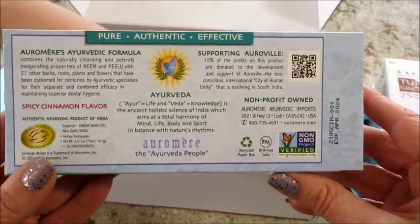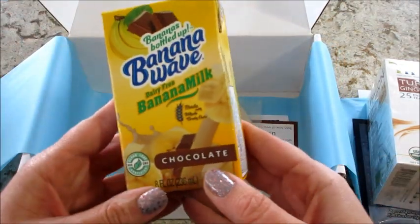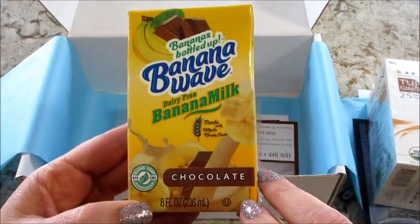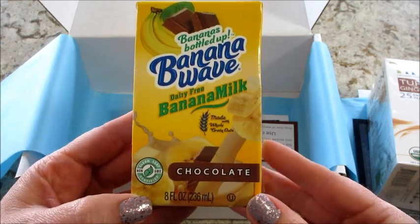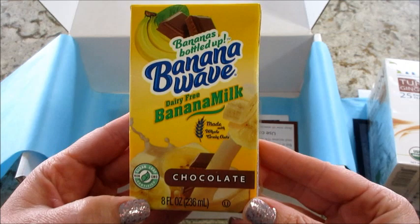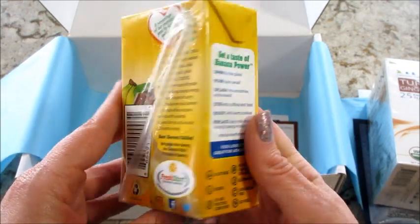Okay, I'm gonna pick the next thing. Sure, go ahead. What's next? Ooh, we had one of these before, but this is a different flavor. This is banana milk, and it's dairy-free, and this is a chocolate flavor. This was pretty good. Delicious. Yeah, you liked that last time we shared it. So that's fun to get a different flavor of that.